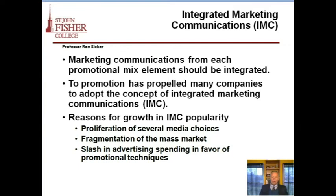So IMC popularity has really grown because of the proliferation of many media choices, plus the fact that depending on your target market, they're going to gravitate toward different media. For instance, generally speaking, boomers and late Xers will gravitate towards more TV, whereas young Xers, millennials, and Zs tend to gravitate towards more of the social media and that type of thing.